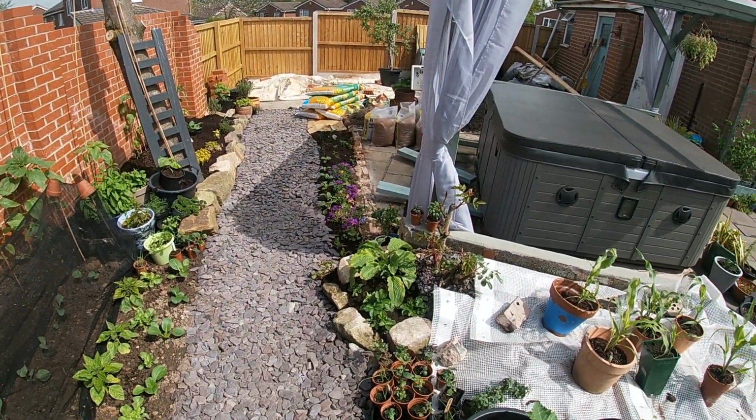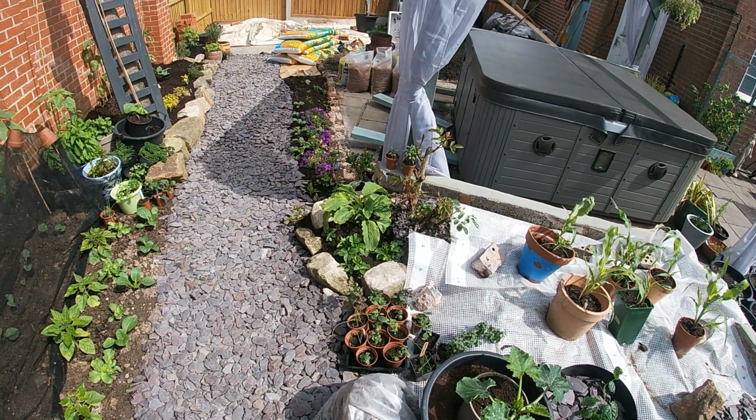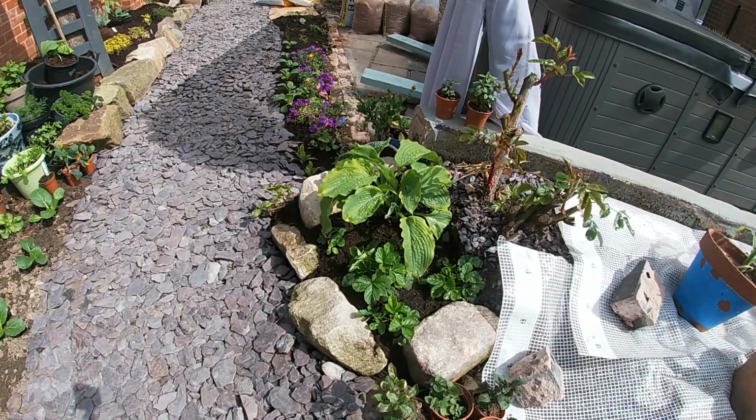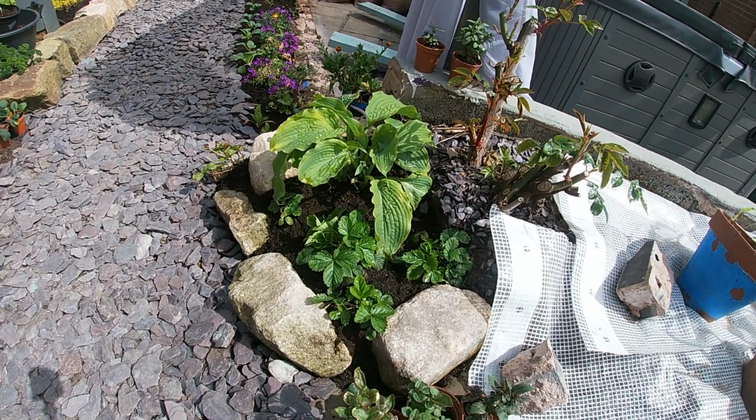And looking down there, got a hosta and some more of the Alexandra strawberries and that little rockery. You can make those out.